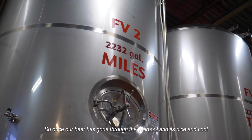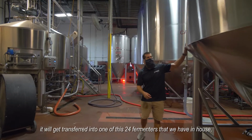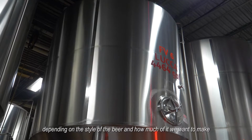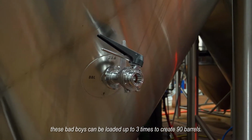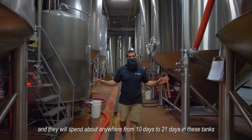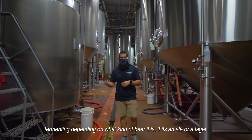So once our beer has gone through the whirlpool, and it's nice and cool, it'll get transferred into one of these 24 fermenters that we have in-house. Depending on the style of the beer and how much of it we want to make, these bad boys can be loaded up to 3 times to create 90 barrels. And they'll spend anywhere from 10 days to 21 days in these tanks, fermenting depending on what kind of beer it is, if it's an ale or a lager.